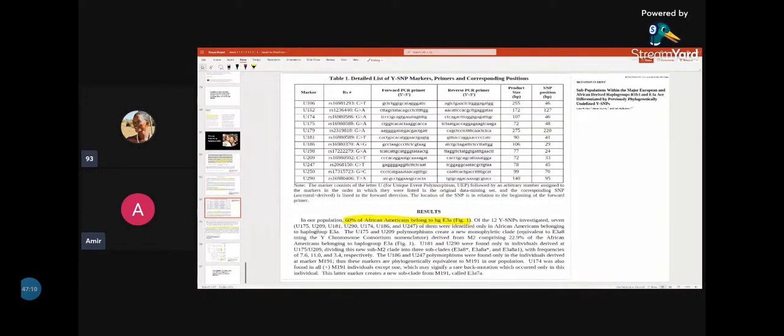So basically I just want to show, as far as this test, this was in 2006 or 2007, and Ngozi said it was cool to use because I couldn't find anything as recent. They're saying in our population, 60% of African Americans belong to haplogroup E3A, which is very interesting because I thought it would be more, but they're saying 60%. That's just more than half, and I'm like, wow.